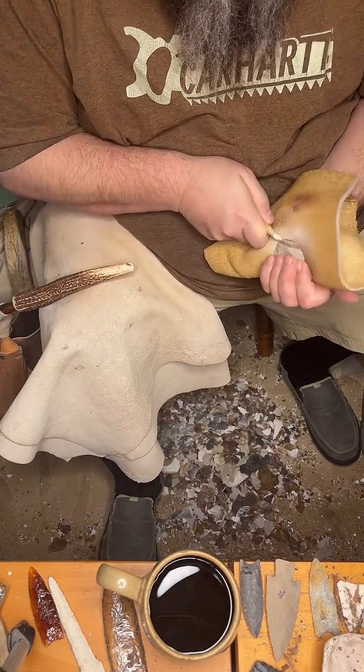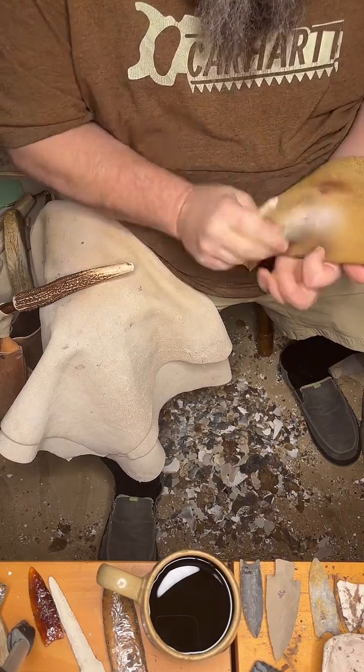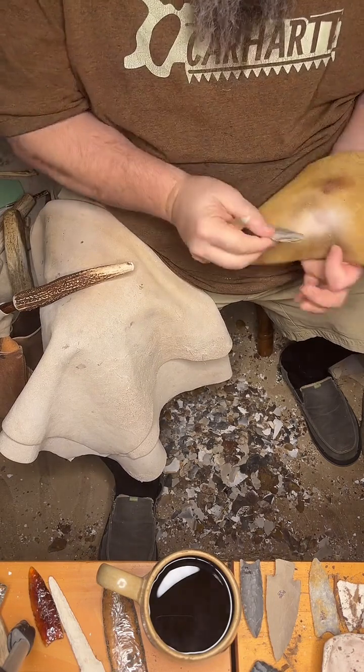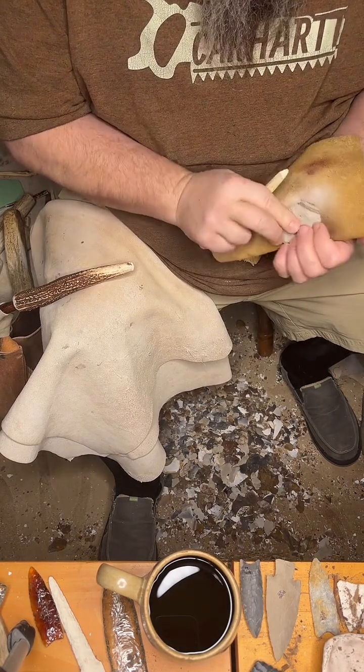There's some pretty neat stuff in that. I've always gravitated to the North American stuff, the North American archaeology.